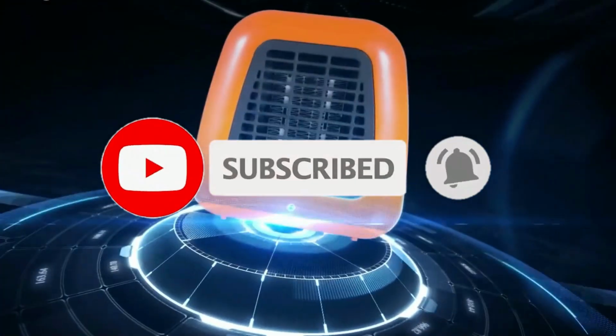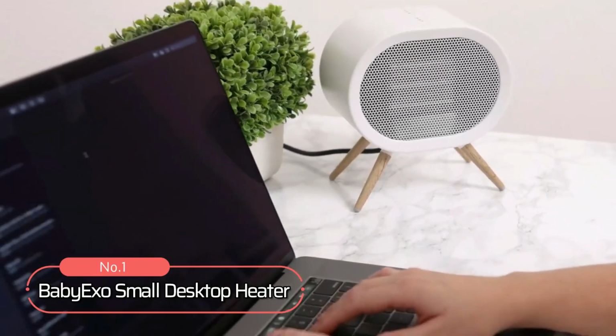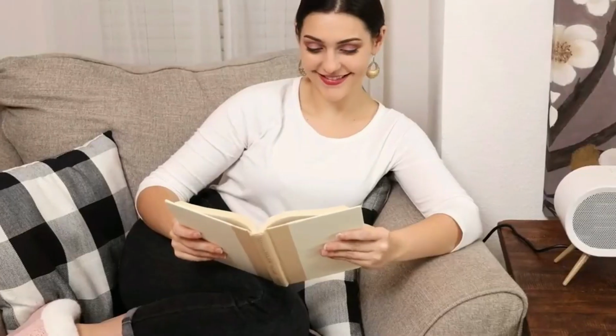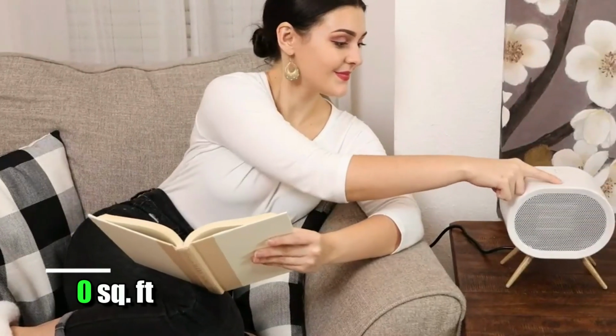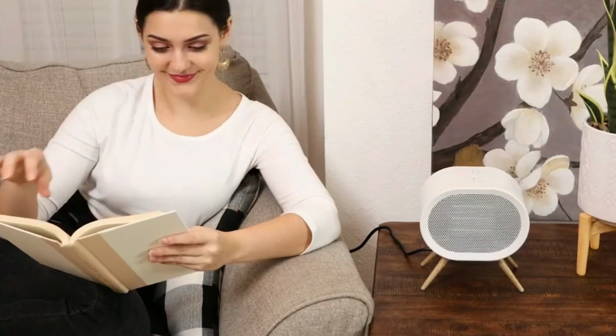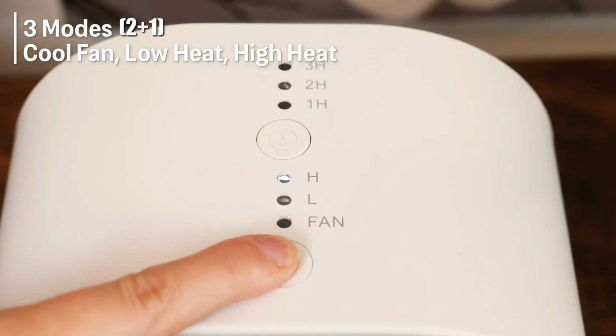Now let's get started. At number 1 is the BabyExo Small Desktop Heater. This heater features 1,000 watts of heating power and a 500 square feet coverage area to ensure your room stays warm and cozy throughout the day. It also has two heating modes, low and high speed, and a fan-only mode for added convenience.